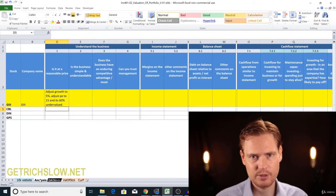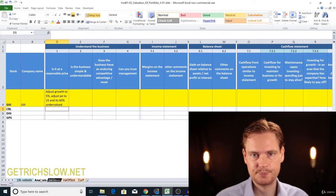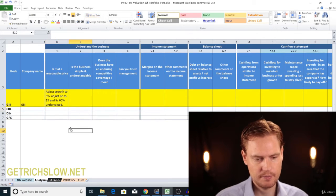My line, as I've said in previous videos, is 30%. I'm looking for something that's at least 30% undervalued, so the market price is trading at least 30% below its actual value. I want a margin of safety. So next thing is we want to understand the business. Is it simple and understandable?